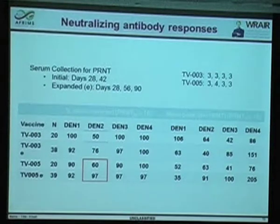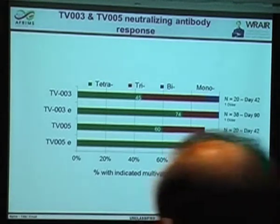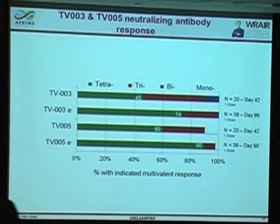So really, I would direct your attention to the bottom left line. We're looking at significant responses to all 4 serotypes, greater than 90%, with the 005 vaccine after 1 dose in naive subjects. This is the 003, at least a 74% trivalent or greater response after 1 dose. And you see the 005 product, greater than 90% trivalent or greater response with 1 dose, and high 90s for tetravalent response after a wait.